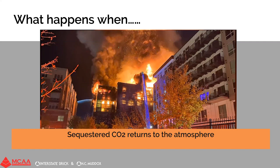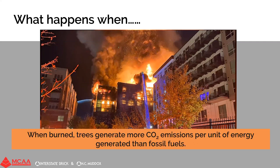And it stops sequestering carbon as soon as you cut it down and make it into construction material. And for those who use wood burning stoves, when trees are burned, they generate more CO2 emissions per unit of energy than fossil fuels. So they actually contribute more to the carbon problem in the atmosphere than any other fuel.